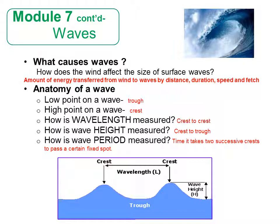So wind affects the waves because the energy from the wind is transferred to the water. That's what causes the waves. How big the wave is determined by the amount of energy that's transferred from the wind, and that's determined by distance, duration, speed, and fetch.